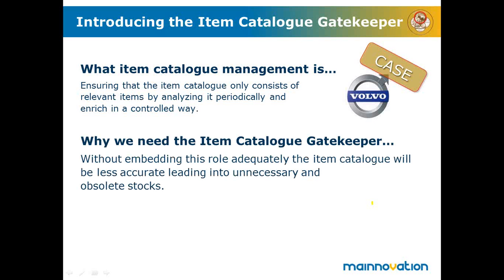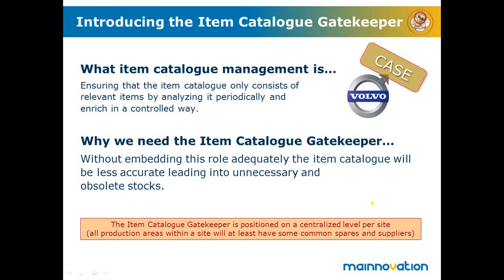And why did Volvo Cars need it? Well, without embedding this role adequately, the item catalog will become a mess, as we saw in the poll. It becomes less accurate and also leads to obsolete and unnecessary stocks. So they positioned one item catalog gatekeeper, centralized per site, and made sure that an optimization was done across the different spares and also suppliers.